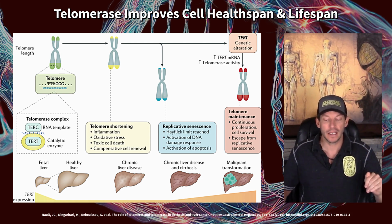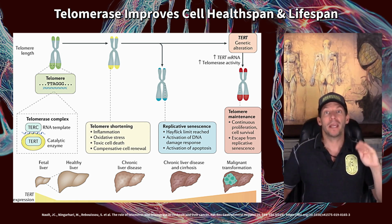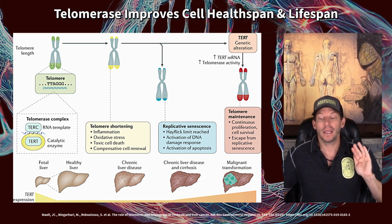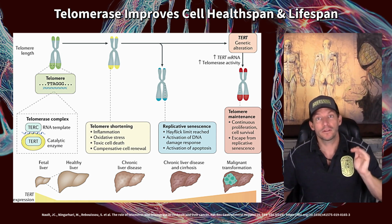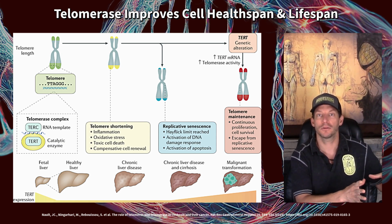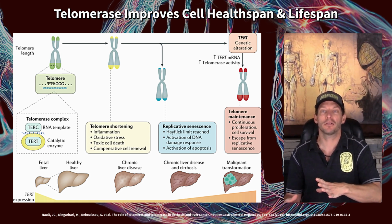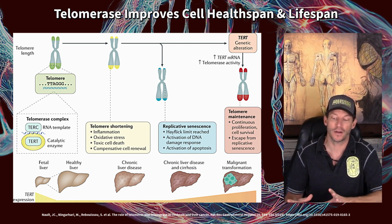This activates DNA damage, it activates cell death, but it may not be properly programmed cell death. And then if you can increase telomere length, you guys, that leads to... so telomere shortening decreases a cell's lifespan, health span, and ability to replicate or reproduce, more or less. If you can increase telomere length, it does the opposite. It allows continuous proliferation and cell survival.